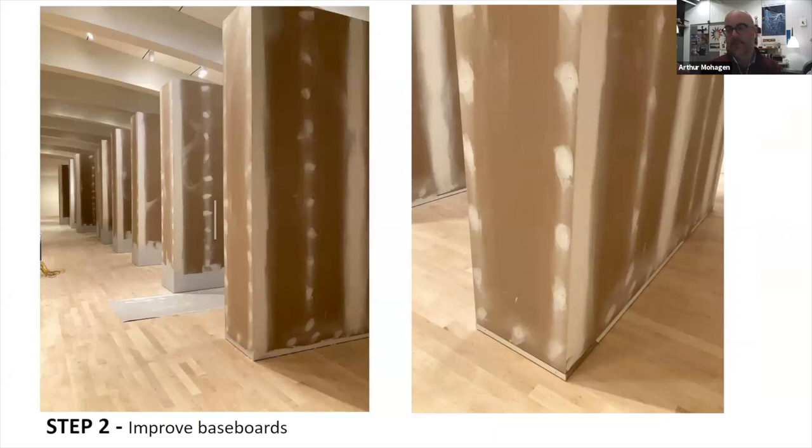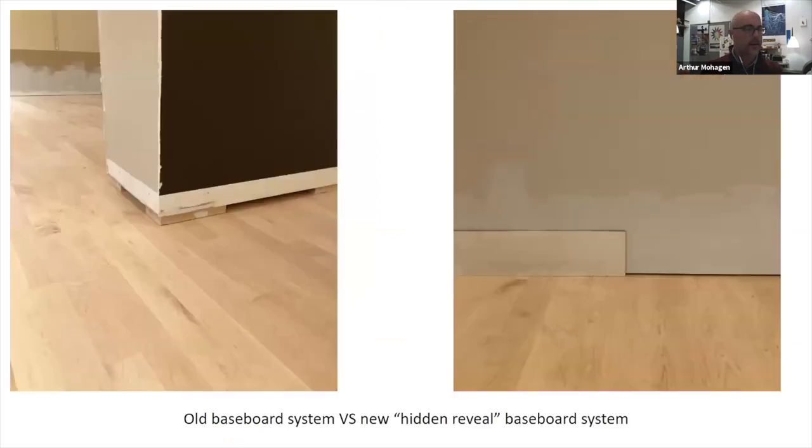Our second step was improving the baseboard system. Again, a system we inherited was attaching really large flexible baseboards to the walls, and that was in response to the walls not being straight. So now we have straight walls, so we've extended the baseboards all the way to the floor, and you can see the difference on the right versus the left.